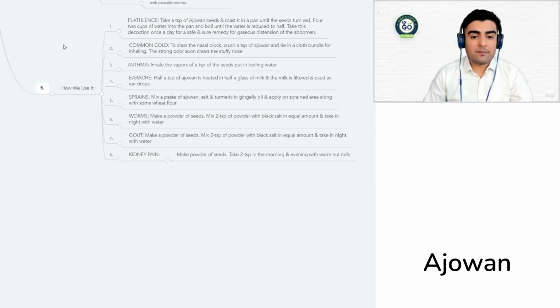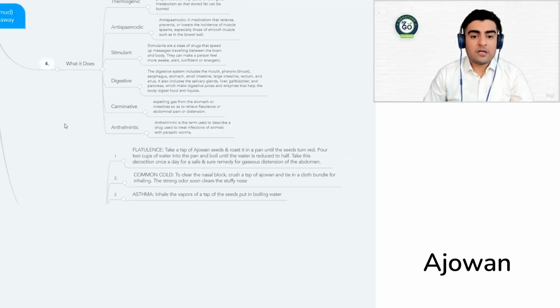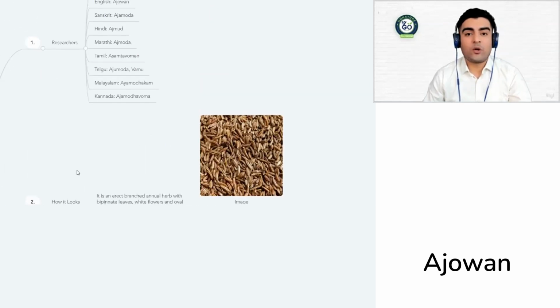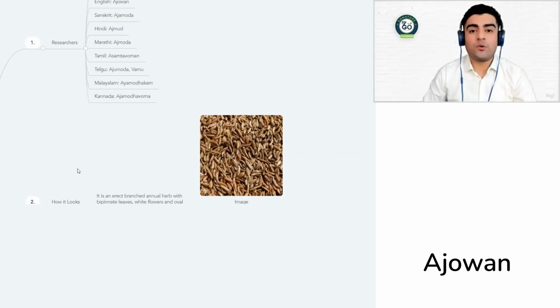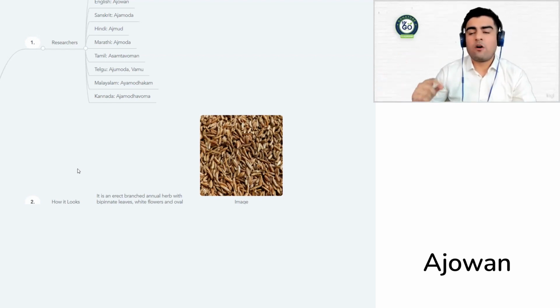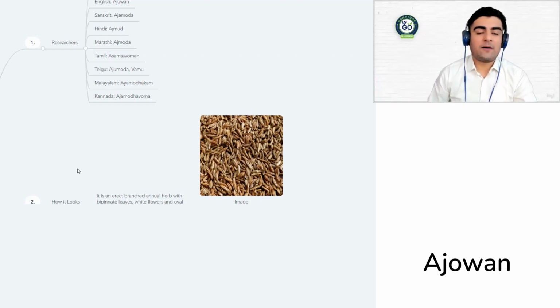So you can see this entire mind map over here, right? So if you want, you can take the screenshot or just make your note in your notepad. And this one kitchen herb is going to be a game changer. So any herb which you take for 3 months, discontinue for 21 days, and then consume for 3 months, and then discontinue for 21 days or maybe 4 weeks also. Why? Because you don't have to become habitual of good things also, right? So in this series of kitchen herbs, this is Ajowan.